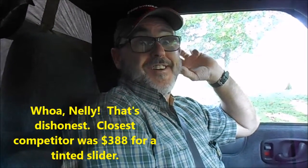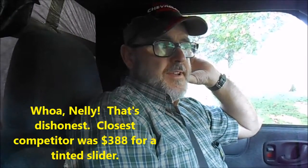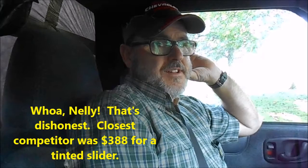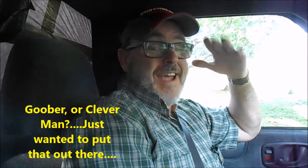The biggest estimate was like $700, and I know that's way out of the park. So the next estimate was $388 for a sliding rear window, and then the one below that was $278 for a single window. I'm like, hey, I didn't have a sliding rear window before. This is a momentous opportunity.